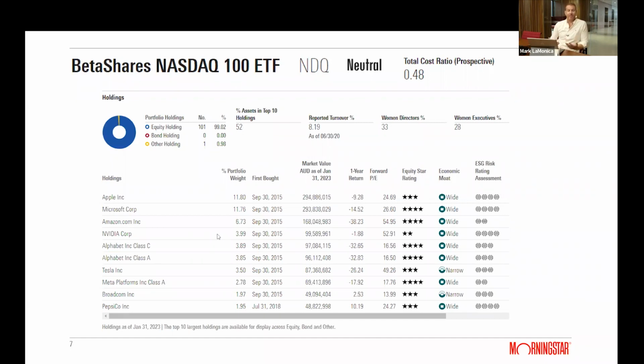I, of course, can't speak for BetaShares, but probably because of the level of returns and the popularity of this index, they don't think they have to lower their fees, would be my guess. And also just a level of competition around that NASDAQ index.